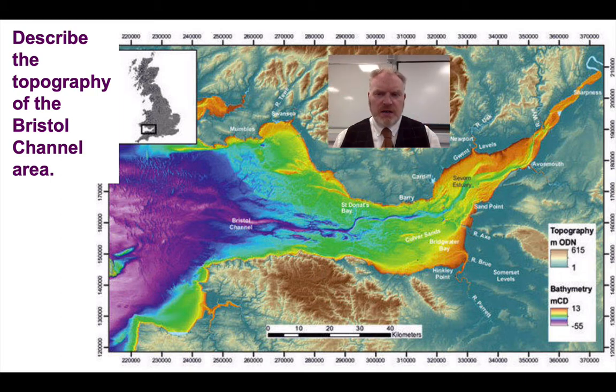We can see from this map that if we look first of all at the shape of the coast here, you can see that the channel clearly narrows as we go towards the east. We can also see that the depth of the channel decreases as we go to the east. Now, if we combine those two factors, what we have is the Bristol Channel funneling the sea as it goes eastwards. Now, this has a modern day effect.